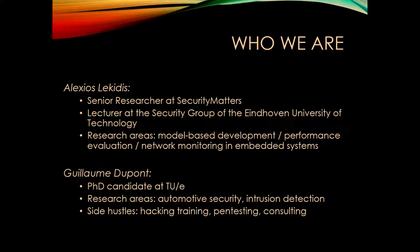And this is Guillaume, standing nearby me. He is now doing his PhD also at the TUE. His research areas are basically automotive security and also intrusion detection. So how to actually defend cars is our main topic for today.